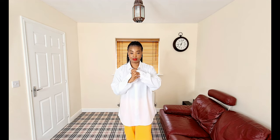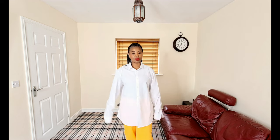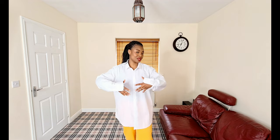Okay, so for example, this button down shirt is way long. Even when I still button it at the hand, it's still long. I still want it to look more fitted, not tight, no. A look when you roll up the sleeves of your long sleeve takes it to another level. I'll be using my hairband here. Hairband, all you need is hairband.